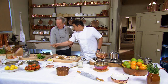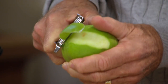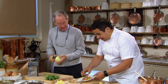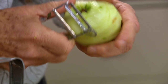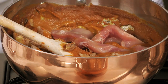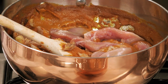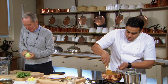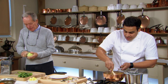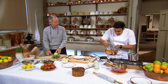So, could I get you to grate me an apple, please? Peel it and then grate it. So, bit by bit, Michael, I'm going to add in my beautiful quail leg meat. Here we go. We're going to add in our breasts, like so. And if the sauce gets too thick, just let it down with a little bit of water. You're using water all the time rather than stock, aren't you? Absolutely. Water's really important in cooking, because it's nice and neutral and sometimes you don't want to confuse flavours. Now you can start to see it's coming together, becoming beautiful and thick.